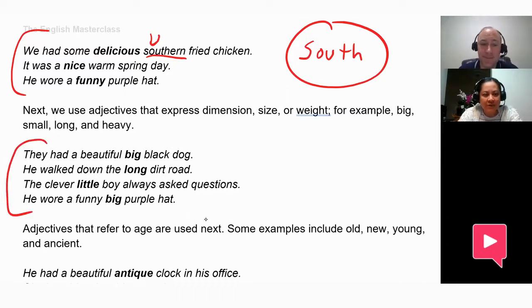They had a beautiful big black dog. He walked down the long dirt road. The clever little boy always asked questions. He wore a funny big purple hat.